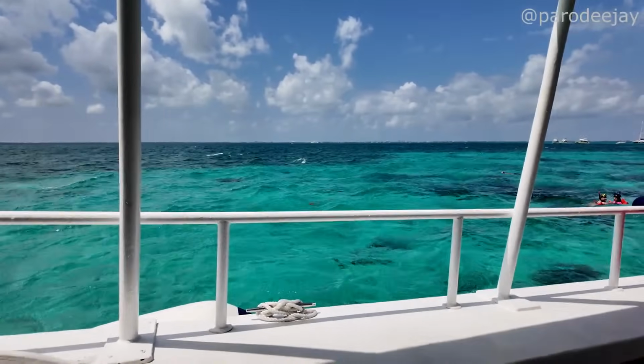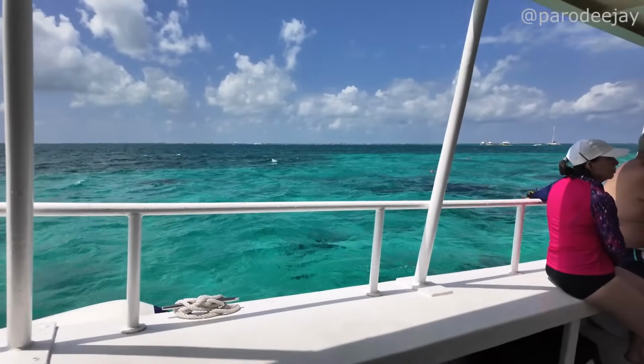Yeah, a little choppy out there today. Life vests probably recommended. Gorgeous water though.